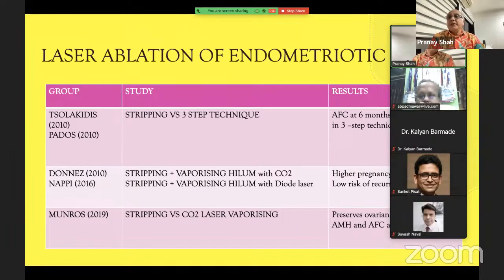Since bleeding during the stripping technique is mainly from the hilar vessels, Donez and Napi used the carbon dioxide and diode laser together with stripping and found higher pregnancy rates with less than 2% chance of a recurrence. Munoz et al. compared stripping with carbon dioxide laser vaporization and noted higher levels of anti-Mullerian hormone and a higher antral follicle count in the laser group at 6 months.